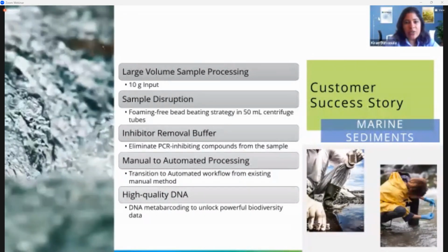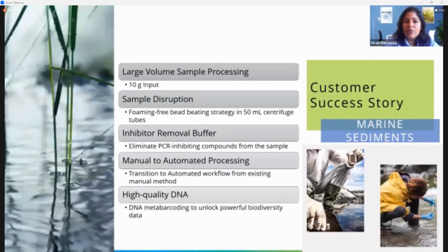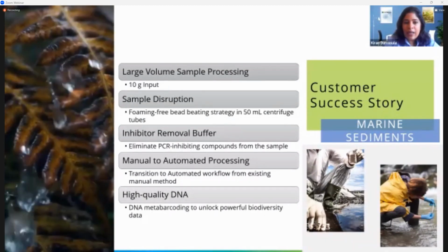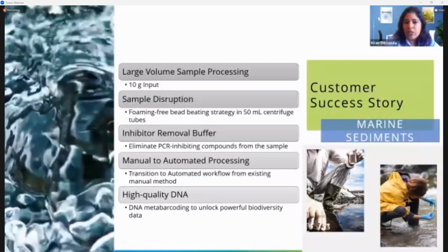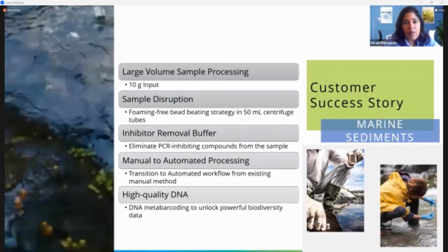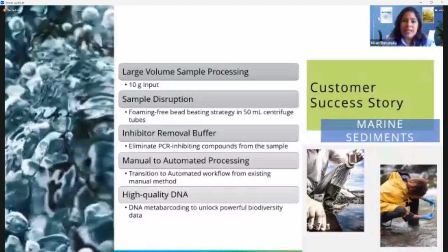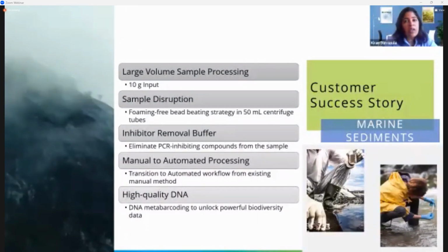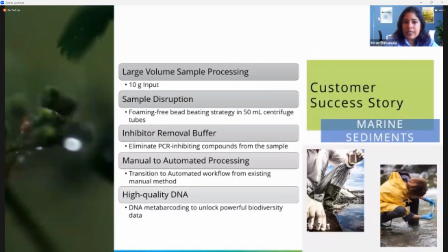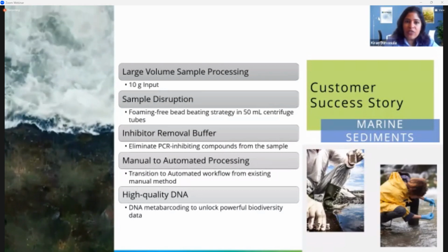Another big challenge that we had to deal with was that the customer wanted to move on to automated processing. So we helped them transition this solution into an automated workflow from their existing manual method. Sample disruption and inhibitor removal buffer was used to, one, efficiently homogenize the sample, and two, eliminate those PCR inhibiting compounds that are often present in samples such as these. So we were able to obtain high quality DNA that was later used in metabarcoding studies. And the customer was actually able to derive powerful biodiversity information from that sample.